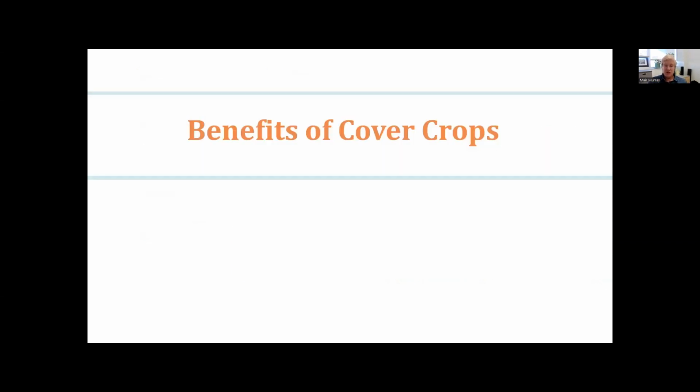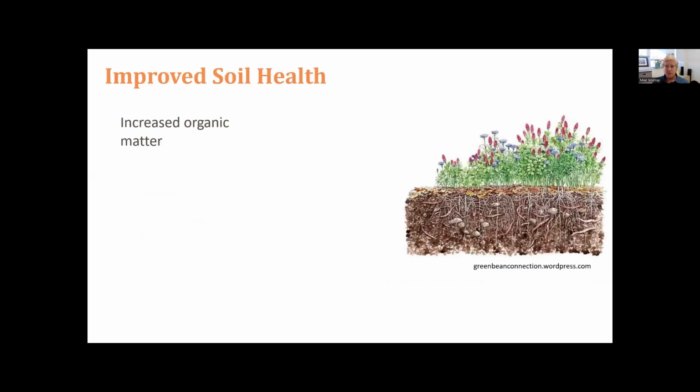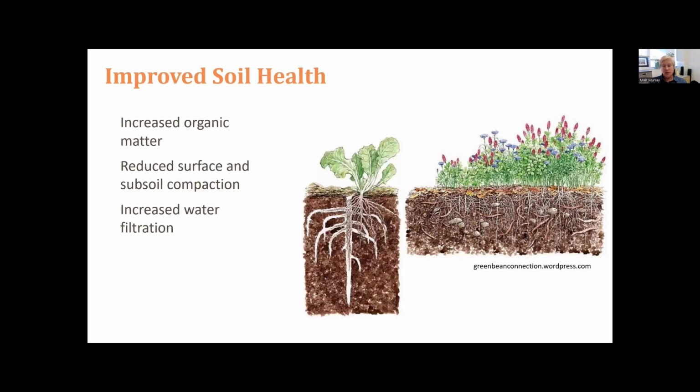So first, I want to make sure you know about the benefits of cover crops. And what most people talk about is really improving the health of the soil, because you have this organic matter that's decaying in place. So you're increasing the organic matter of the soil. And some cover crops have a deep taproot, so it's reducing the amount of surface and subsurface compaction and allowing more water to penetrate into the soil. You have greater porosity of the soil. If the cover crop is a legume, then it's adding nitrogen to the soil. And also there's a lessened chance of some of the nutrients leaching out. So it's maintaining those nutrients in the soil.